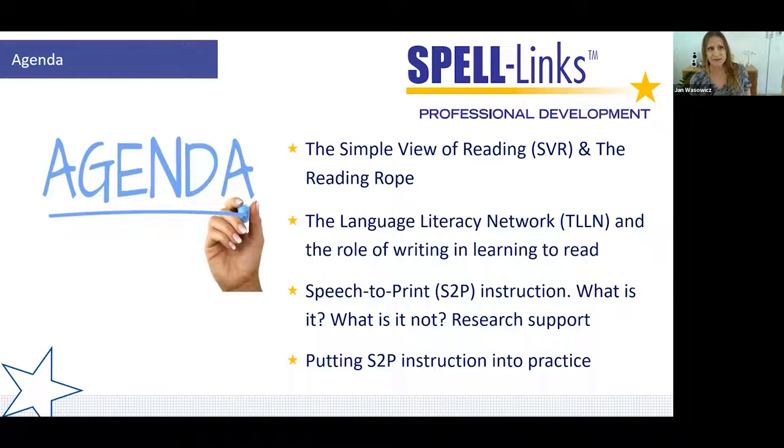So today's agenda. In a nutshell, I'm going to begin and very briefly talk about the simple view of reading and the reading rope, which I'm pretty sure is familiar to almost everyone, if not everyone here today. So I won't be spending much time there, but then I will introduce the Language Literacy Network. You might know that the reading rope was created in 1992, later published in 2001. I created the Language Literacy Network in 2021, I'll explain my reasons and the goal of the Language Literacy Network.